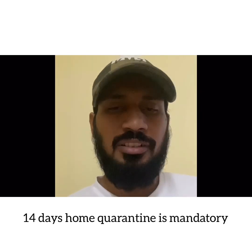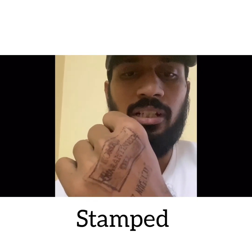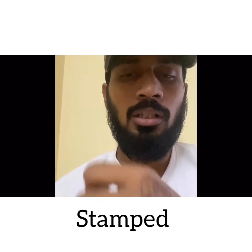So once my registration was done, I was shifted to the other counter. The other counter was the stamping counter, in which we were stamped like this: home quarantine till 11th of June 2020. As we arrived on 29th of May, we have been quarantined for 14 days, and the 14 days will be till 11th of June. So once the stamping was done and we got the stamp on our hands, we moved to the next counter.